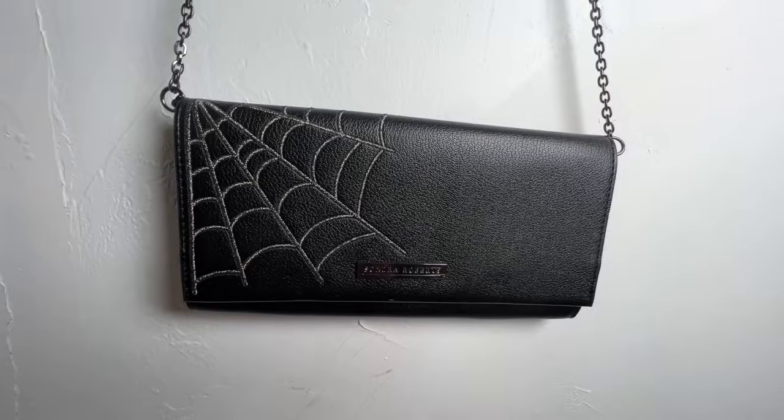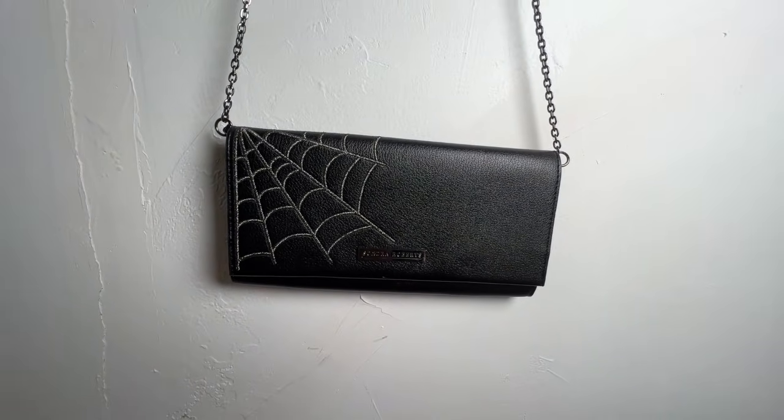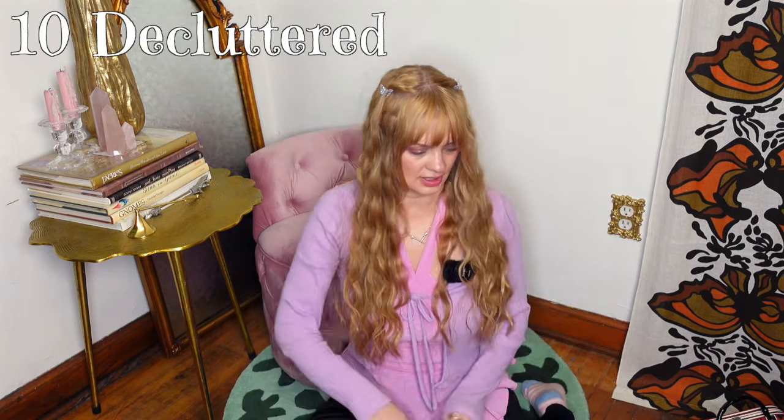Once again, something I bought at Marshall's. I do love the spider web on this. I don't know, it's just not that good of quality. I don't really like the brand on it. I really don't think I would miss this if it was gone. Letting it go.